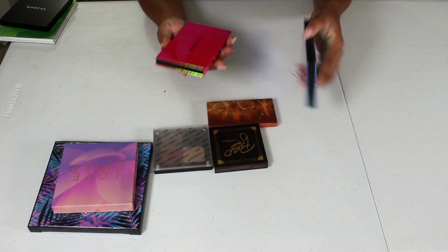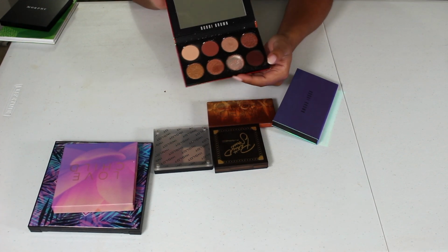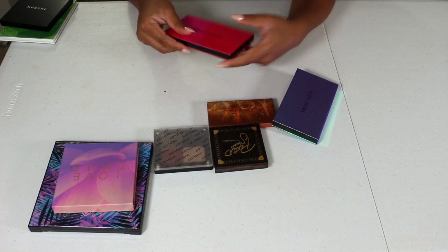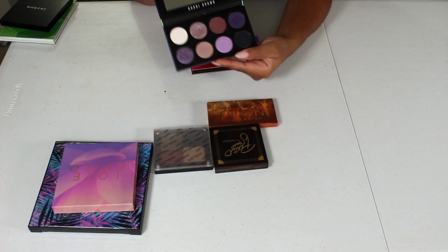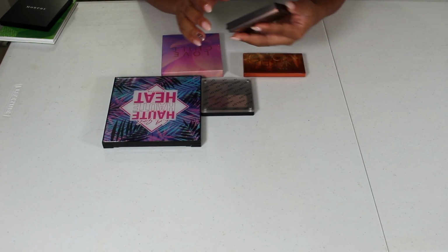Bobbi Brown. I got two Bobbies here. This one is the Infrared eyeshadow palette. Oh yeah, this one came broken from Sephora. I remember that, but they gave it to me for free, so I kept it, and it's really pretty, so I'm not letting it go. And then this one is the Ultraviolet eyeshadow palette, and that one was really gorgeous as well, so we're gonna keep them. Last five.